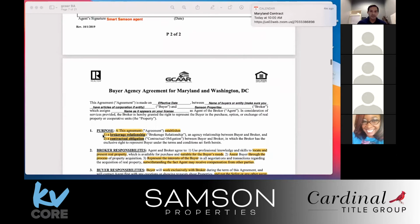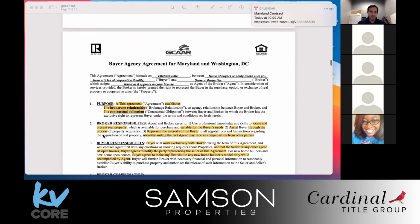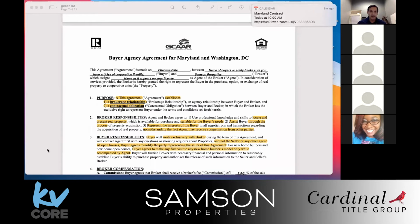Let's move on to the buyer agency agreement. I'm going to go through this fairly quickly because I want to go over the DC part as well. Buyer agency agreement for Maryland and Washington, DC. So this is the same form you would use for Montgomery County and DC. I know it says Maryland here, but if you had a buyer that wanted to purchase anywhere in Maryland, you can use this form.